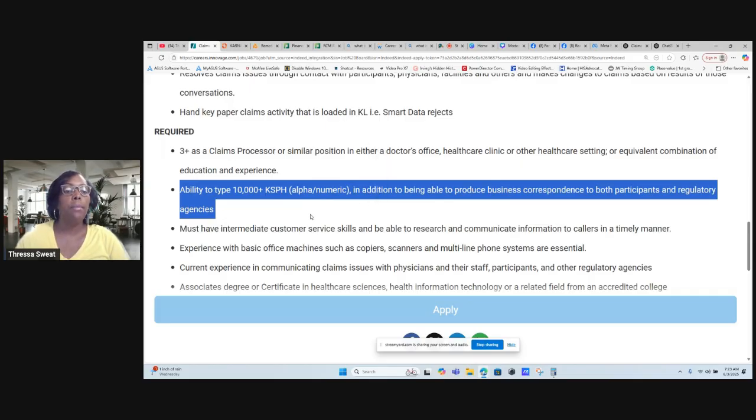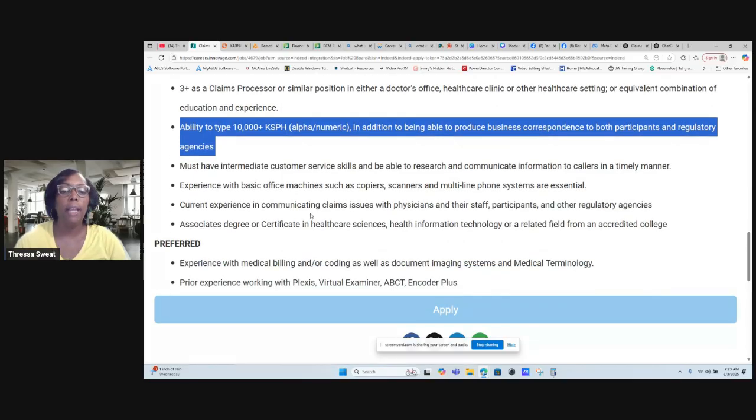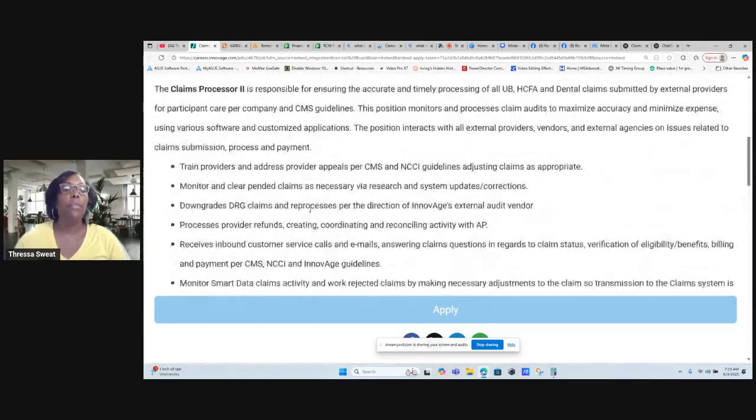They want you to have intermediate customer service skills and be able to research and communicate information to callers in a timely manner, and current experience in communicating claims issues with physicians and their staff, participants, and other agents. Okay, now they're talking about an associate degree or certificate in healthcare science, health information technology, or related field from an accredited college.